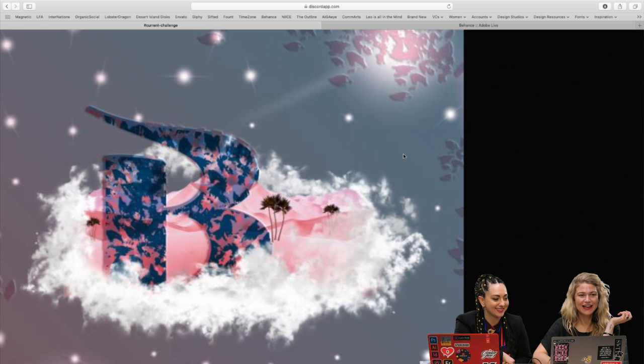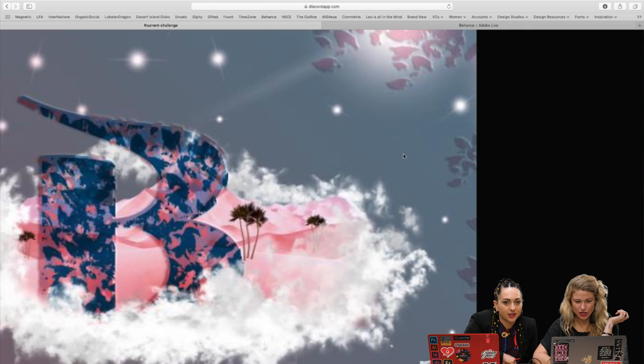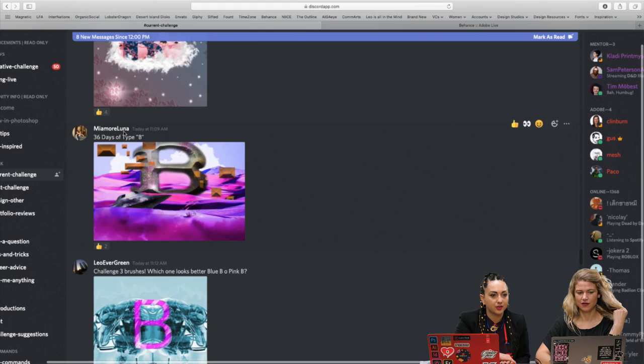This is cool. Let me zoom in on these. Oh my, look at those brushes. I love the way they use the brushes. I would love to know what brush that is. And look, it looks like a Kyle brush. Could be. Tell us if it's a Kyle brush. This is nicely done. It's very beautiful. I love the way they are layered one on top of the other. This person's name, Mi Amor Luna.